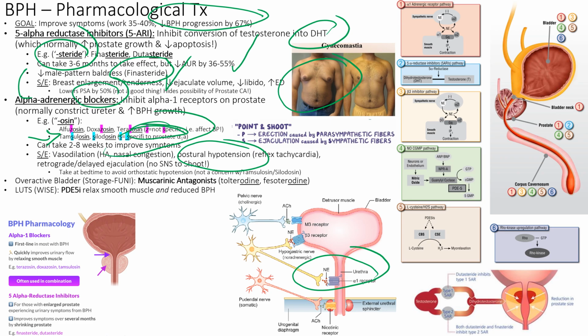And then what else? If you have an overactive bladder, we can use muscarinic antagonists. Muscarinic is a fancy word for acetylcholine. Sorry, I'm thinking of if the bladder's like spasming. We can stop the spasming of the bladder walls. Okay.